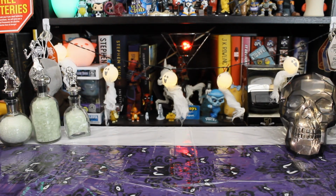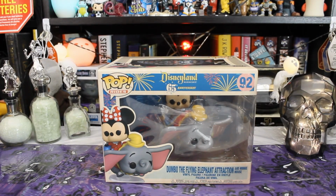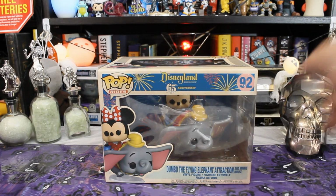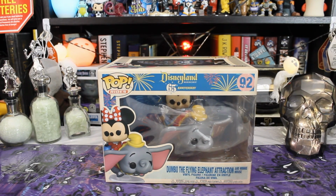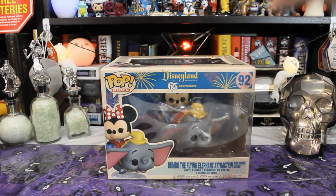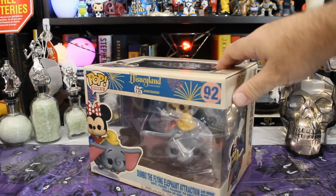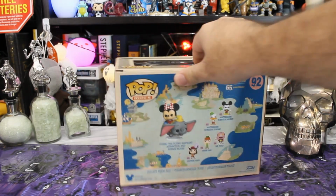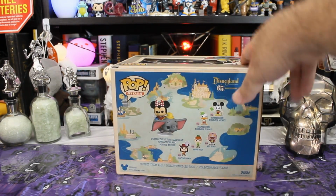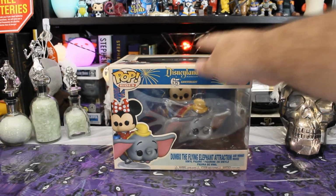Coming in for a landing is our next Pop. Also from the Disneyland Resort 65th Anniversary Collection, number 92, Dumbo the Flying Elephant with Minnie Mouse. Yep, I happened to just go into Box Lunch looking for something else in particular, and we'll get to that in a minute. And they had this up on the shelf, so I added it to our collection because this is one my wife particularly liked, I think.